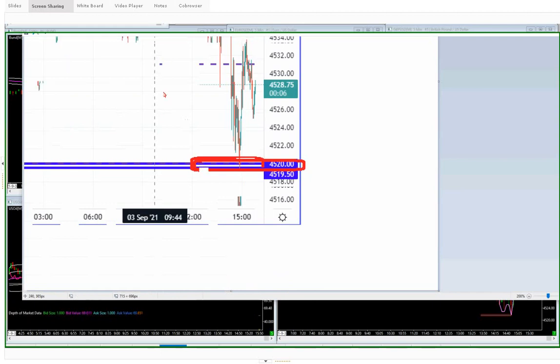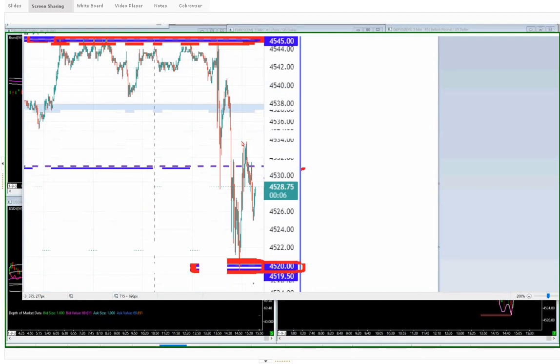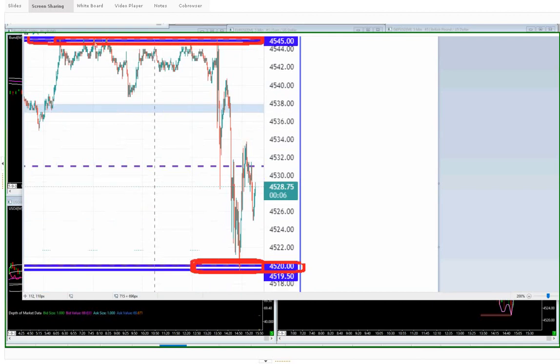And you can see that if you sold 45s and you bought 20s, my goodness, you've had a huge day today on the rotations, haven't you? Huge day. But as I said, I'm not saying that this is a sell level. What I'm saying is you should recognize the delta value of this level here at 20.